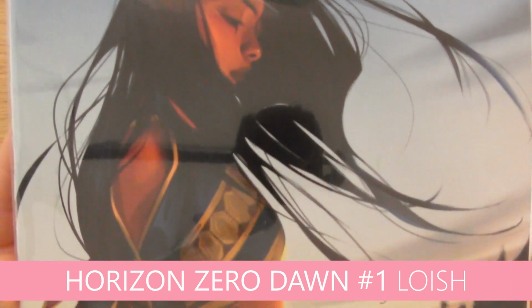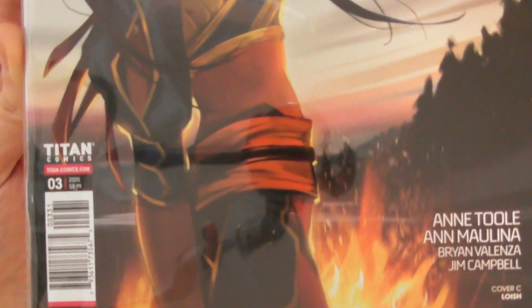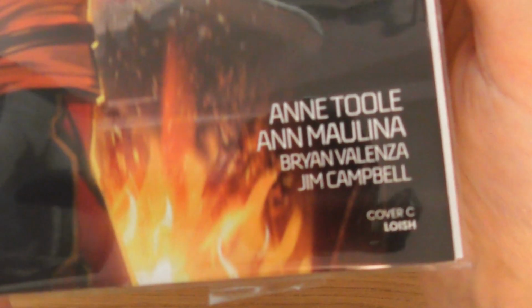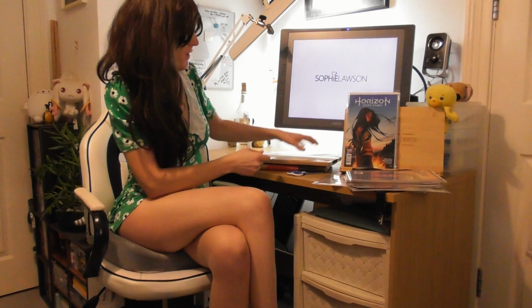So what I do at the end of each month is I do my top 10 comic book covers, and I've got a feeling I can't see anything beating this one this month. Absolutely love it. I love the way her hair is flowing. So for me that's going to be my favourite cover, I think.